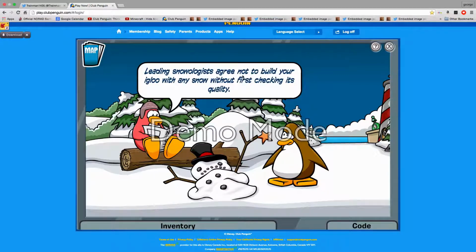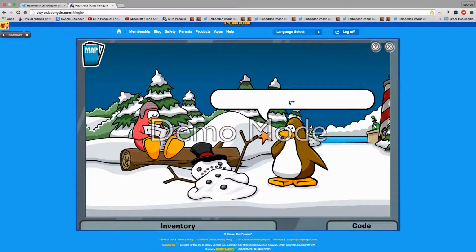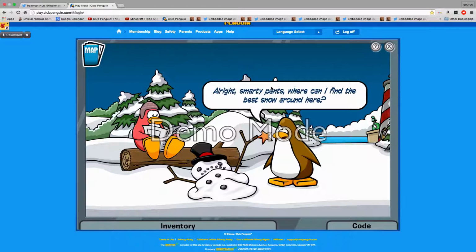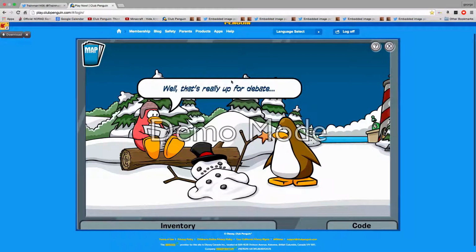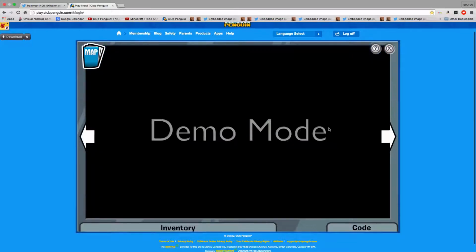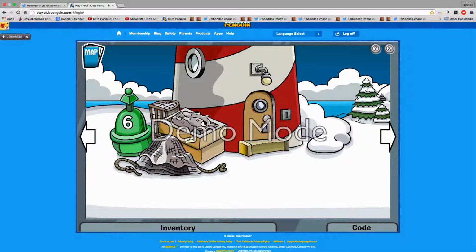Snow Gorgeous agrees: do not build your igloo with any snow without first checking its quality. True, the needle says. You made that up. No, I didn't. The better the snow, the better the snowman. That's specific. Alright, smarty pants. Where can I find the best snow around here? Well, that's really up for debate. Just tell me. The snow fort is rated 9 out of 10 for snow, leading snow gorgeous views. The snow fort, you say?